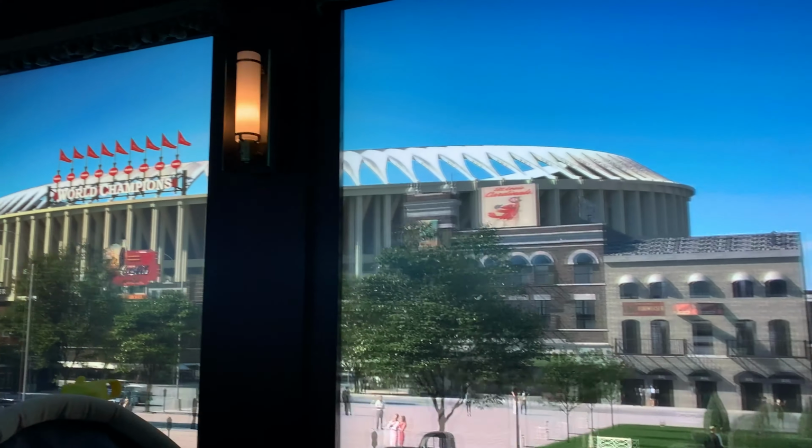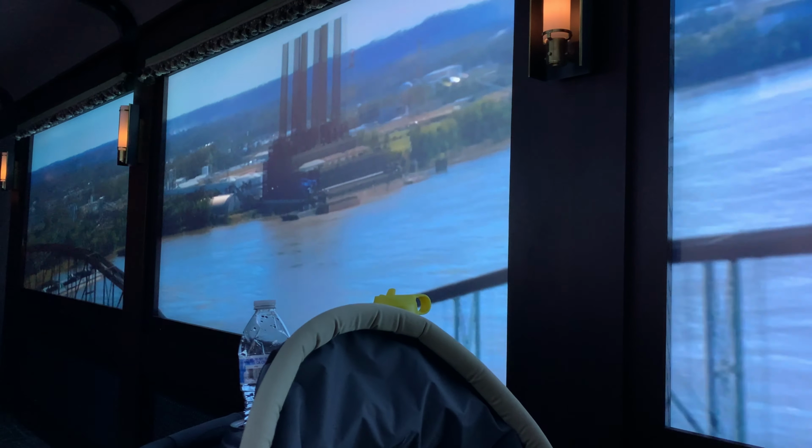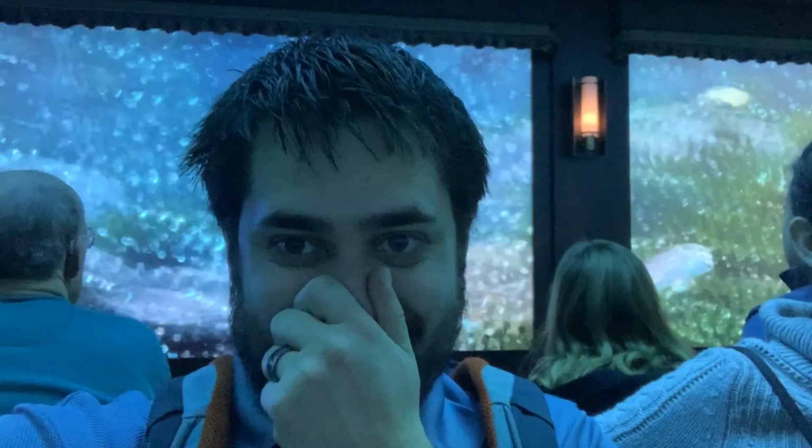Start our journey on September 1st, 1894. The stadium and Ferris wheel are right outside our windows. The city was booming in the 1920s. Uh-oh. Here we go. Our train's flying. Whoa. There she is. A mighty Mississippi. I think we're going to go underwater. We're not going under. We are going under.